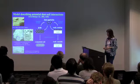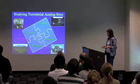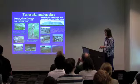And so the final thing I wanted to talk about are analogs. And this is a good way to understand the alteration on Mars by looking at alteration of volcanic sites on the Earth to try to understand what are the minerals that form and how do we characterize them. And so I've been to a number of sites trying to answer those questions, or sent friends out to collect samples for me. This is from Iceland, and here's a hot spring and a cool spring where I've collected the iron oxides to study in the lab.